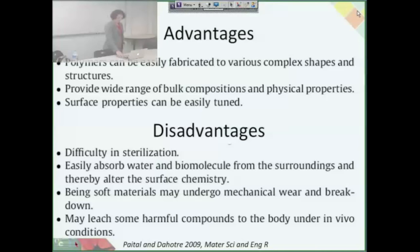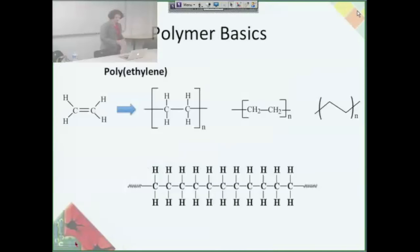Okay, so let's get into the basics of polymer chemistry, because the structure of polymers is really what determines their function. So you have to understand their structures in order to be able to design a polymer for a particular use. This is probably the simplest polymer that you will come across. It's polyethylene. There's a bunch of different ways to draw a polymer, so that's why I put them all up here so that you can see that they all mean exactly the same thing.